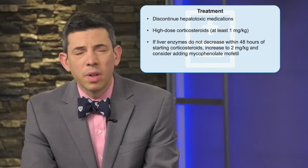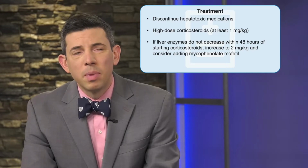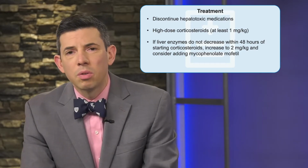Of note, infliximab is generally not used in patients with immune-mediated hepatitis. That drug has been associated with its own hepatotoxicity.